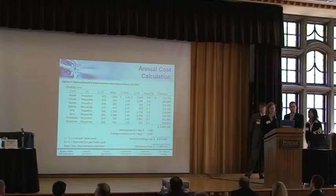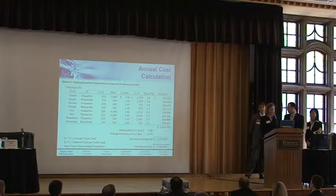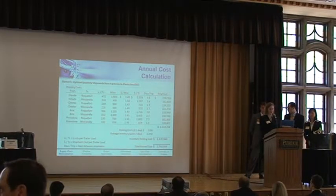We estimated transportation costs of $1.43 per mile, and we came up with a total shipping cost of $369,754. Then we also included holding costs with an average inventory of 1,252 units per day, for a total annual cost of $2,740,694.